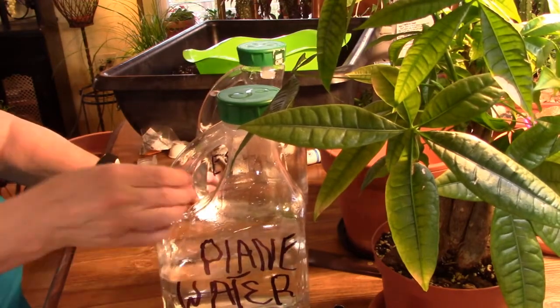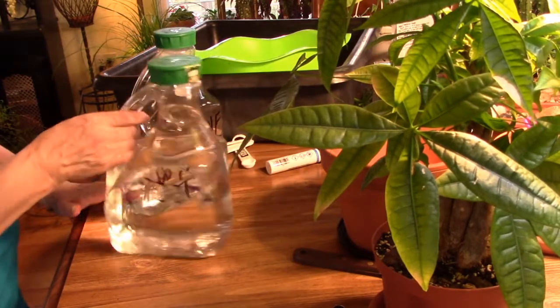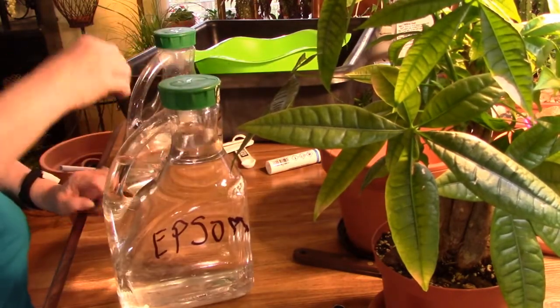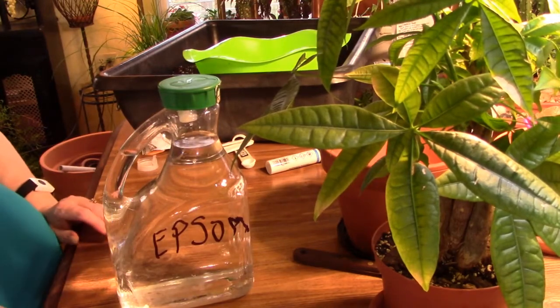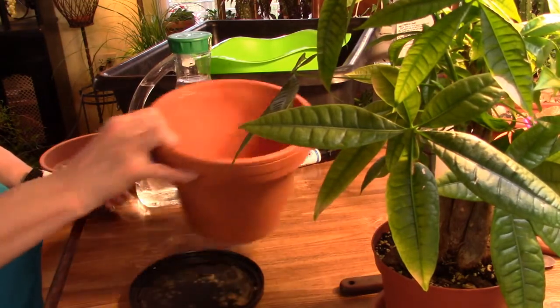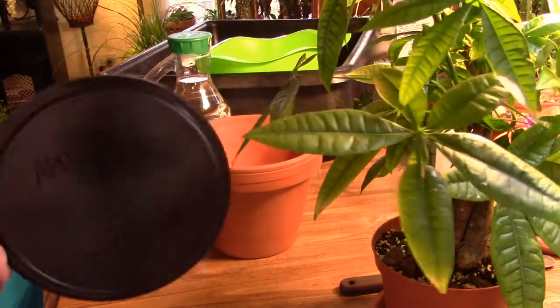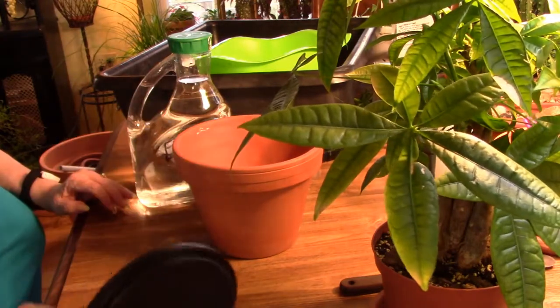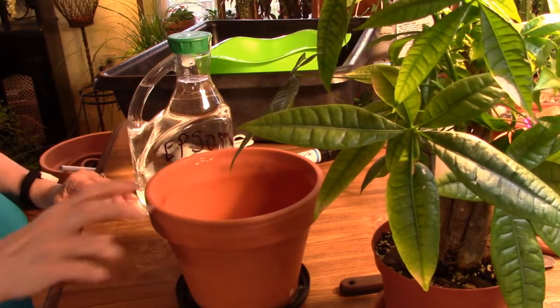Alright, so we've got my tap water, we've got the Epsom salt water, which is what we're going to use today. So I'm going to get this out of our way. And then we're going to repot. Oh, and I found a really good use for the top of my Folgers coffee containers that we get our coffee in. Look at that.